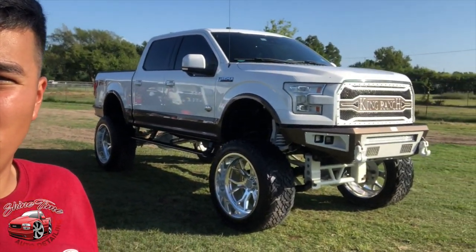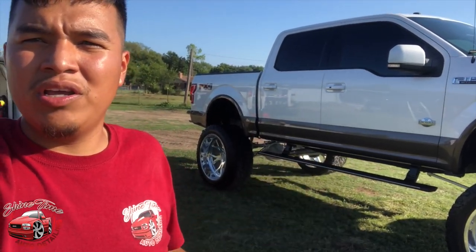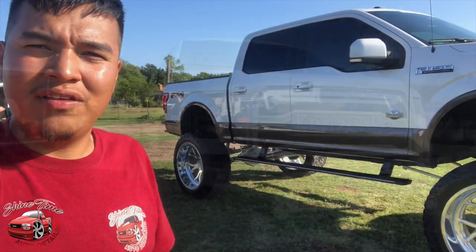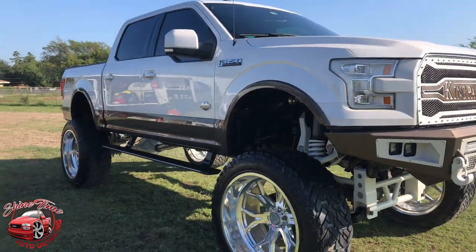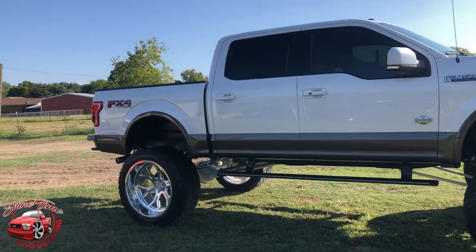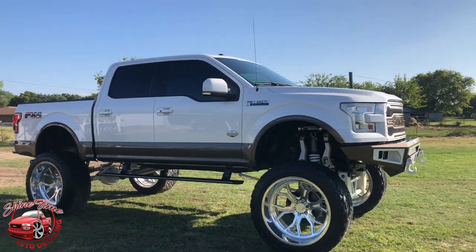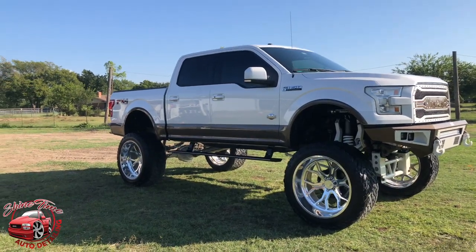This is the result you get when you have consistency. We just got done with this truck. Got the team back there working on another one. We just got done with this beautiful truck. Another one is looking amazing. King Ranch F-150 4x4. It's looking nice and beautiful.